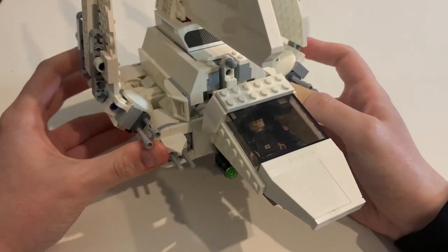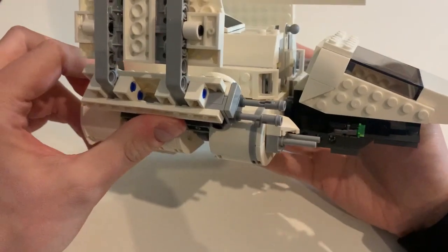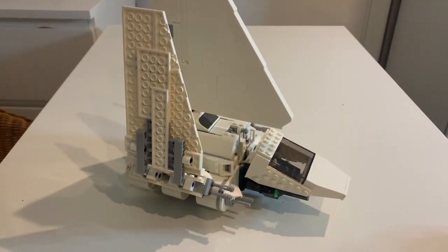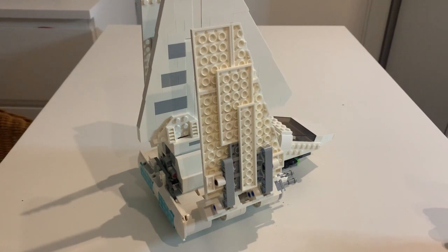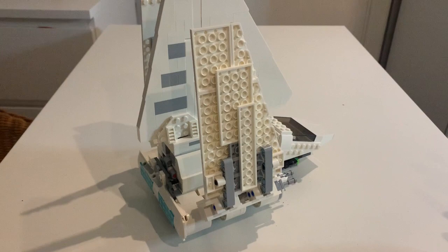Now, moving on, guys, to the very clear and obvious gripe with this set, and that's the wings. Alright, guys, let's just call a spade a spade here. These wings are terrible. I hate in Lego sets like this where they're not clean, you know, like, this should be covered up here. I don't know what you guys think. This should be covered up.